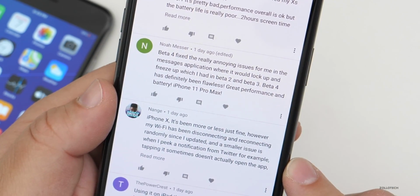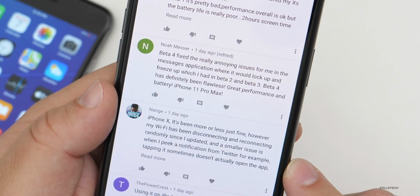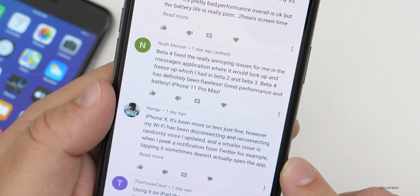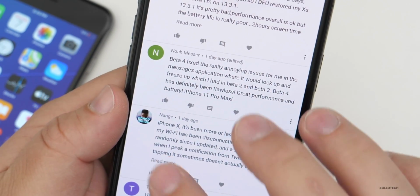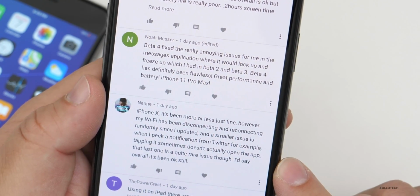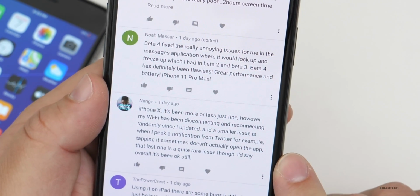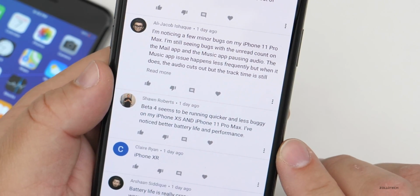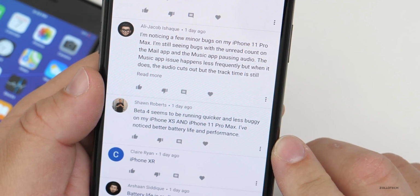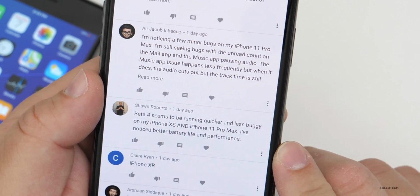However, my Wi-Fi has been disconnecting and reconnecting randomly since I updated. And a smaller issue is when I peek a notification from Twitter, for example, tapping it sometimes doesn't actually open the app. The last one is quite a rare issue though. I'd say overall it's been okay still. Beta 4 seems to be running quicker and less buggy on my iPhone XS and iPhone 11 Pro Max. I've noticed better battery life and performance.